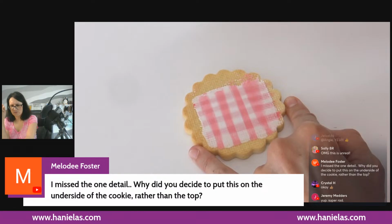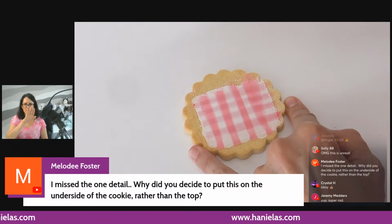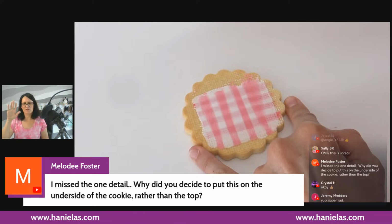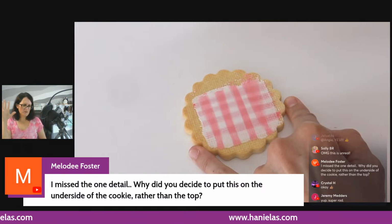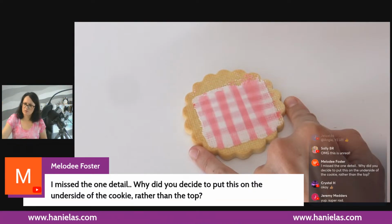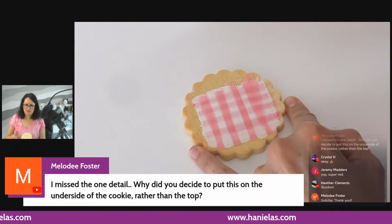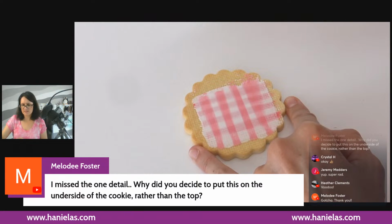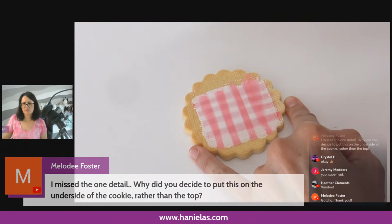And it makes sense, right? Because we're trying to achieve straight lines and you want to have an even surface so you can apply icing evenly in a thin layer. So that's why I decided to decorate the underside. Although I could also decorate the tops of the cookies because I pressed them down with my cookie spatula, just to be safe, nobody will know, and you can't really tell I decorated the underside once the cookie is decorated, so that's why.